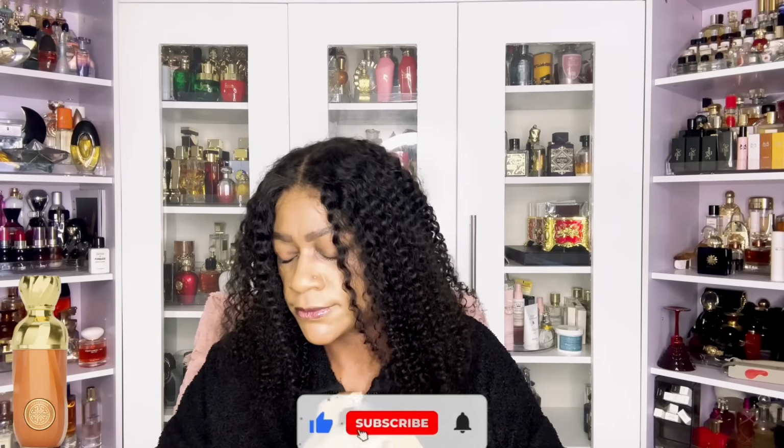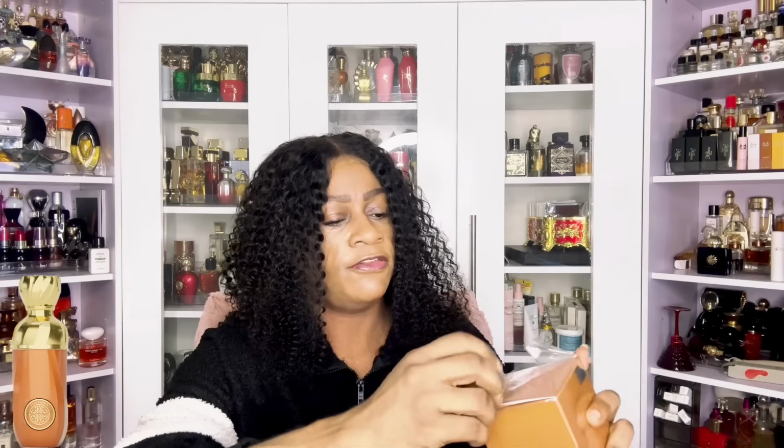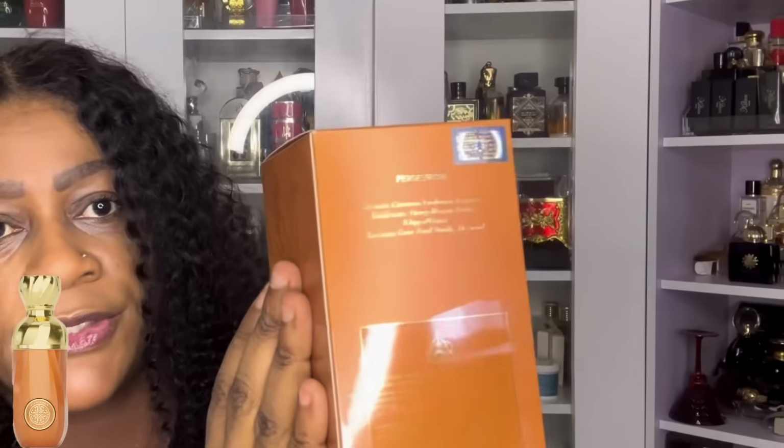Although when it comes to Paris Corner, I'm going to say also consider our eyesight, because they usually write in very teeny weeny words. I remember opening my December Vanilla and December Rose, and they have the notes there, but good luck on seeing them if your eyesight is like mine. Okay, can you see there? So it makes it very tricky.